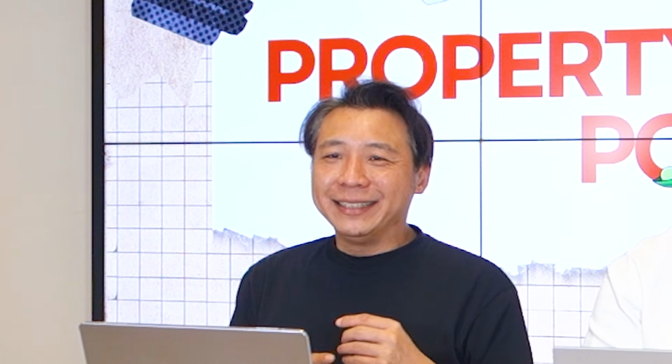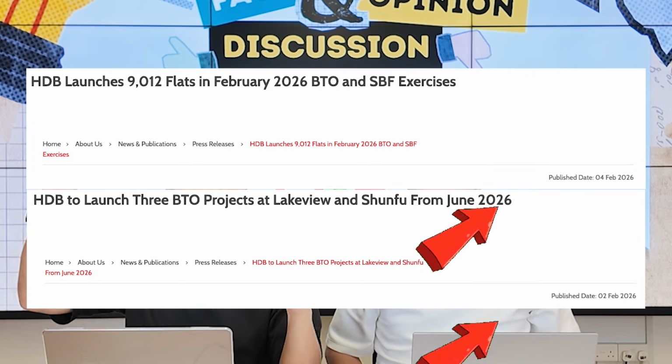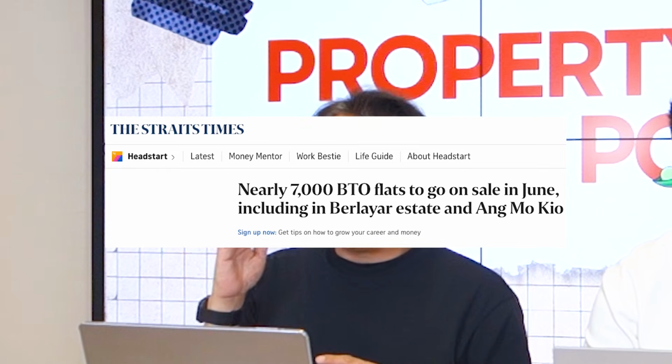So now the interesting thing is HDB. I like to read between the lines. The moment they announced the February BTO, 3-4 days later, they said we're going to launch June also. They tell you that there's more upcoming. It's technically HDB's subtle way of telling the whole market, hey, we are still flooding the market. So the June BTO exercise is going to launch another 6,900 flats across 7 projects.